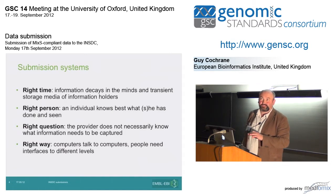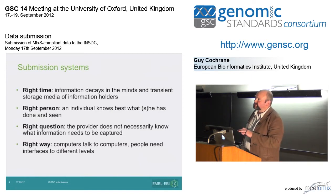and you have to ask the question in the right way. And so the right time is important because information, unless it's stored in a very systematic and organized way, tends to decay and becomes less available. So my lab notebook is more useful to me now than it will be in 2 years' time because the organization system is in part not written down, it's in my head still. And I think that's true no matter how good we are at recording things.